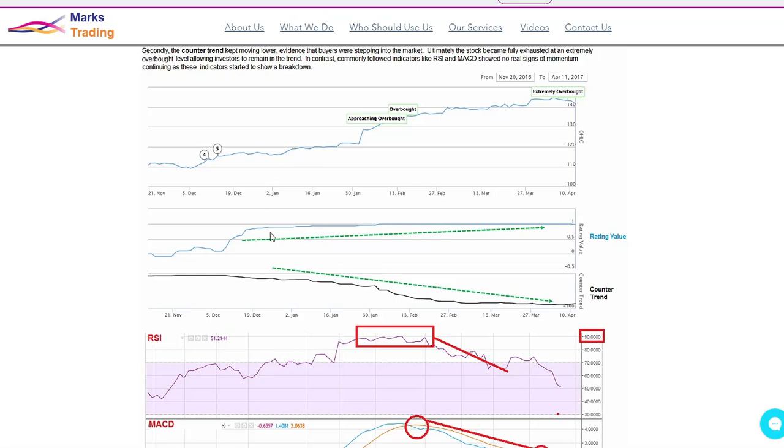So this looks beautiful. This is Apple. I think this was back in 2016. We started to go to a buy, and it really just held that 100 level or strong buy level. And then the counter trend just continued to decline further south. It allowed me to stay in this trade as long as possible until it became extremely overbought.